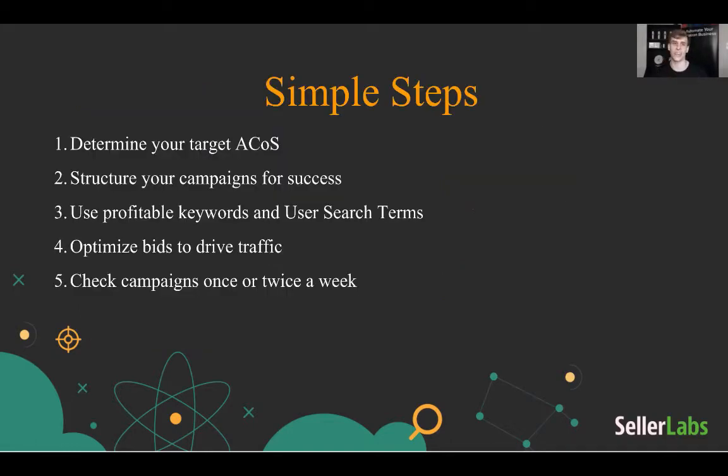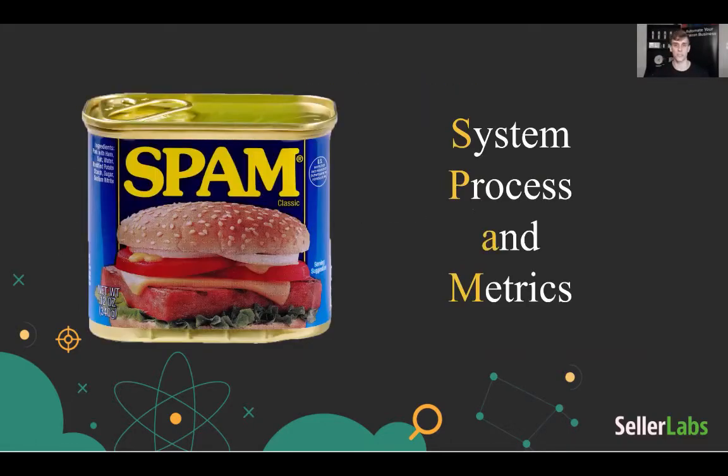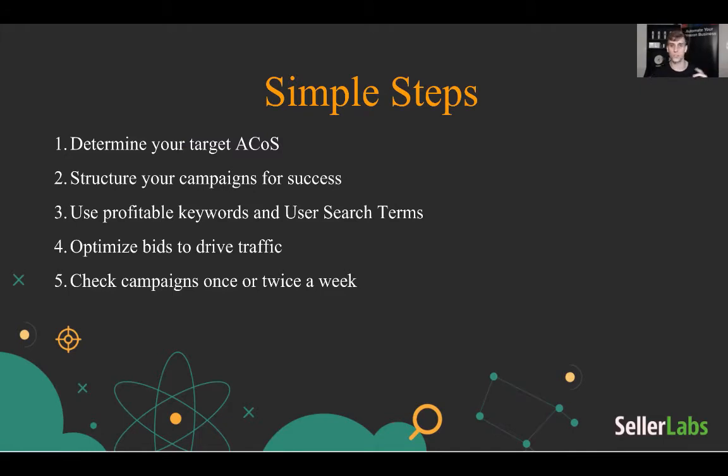I use this every day of my life. And it's really just 5 simple steps that I go after. The first one is just determining your target ACoS. We'll touch on these in more depth in a future webinar. But determine your target ACoS. This is based on your business goals, how much you want to spend on advertising in order to get those sales back. You want to structure your campaigns for success.